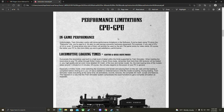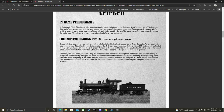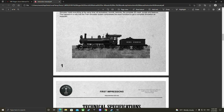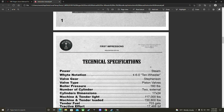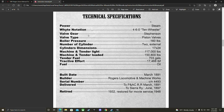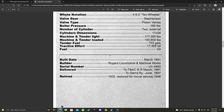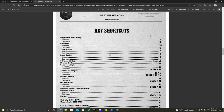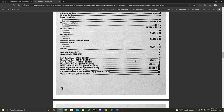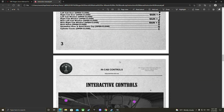Talking about performance limitations and things like that because it is 2K and 4K textures. But most people have a modern enough machine that it should have no problem running this. Mine's definitely not upper tier, and I'm not really having any issues at all. It talks all about dimensions, technical data, all that sort of stuff. And it's got the key binds, so I'm going to have this open to take a look at that, which is nice because in the past, I don't think key binds were included.